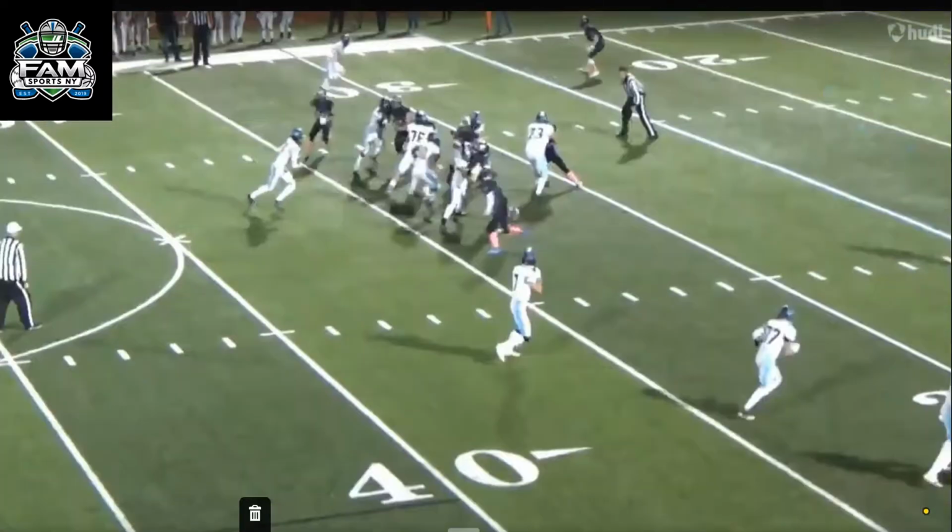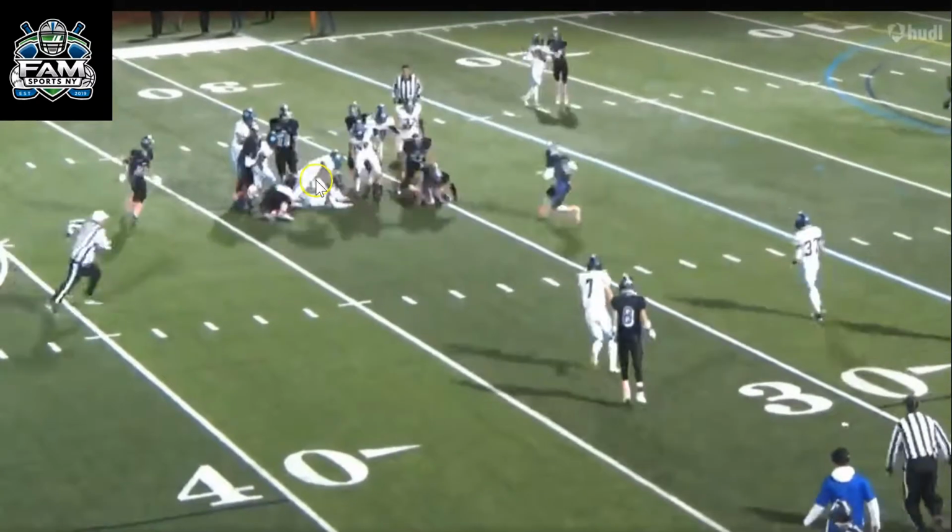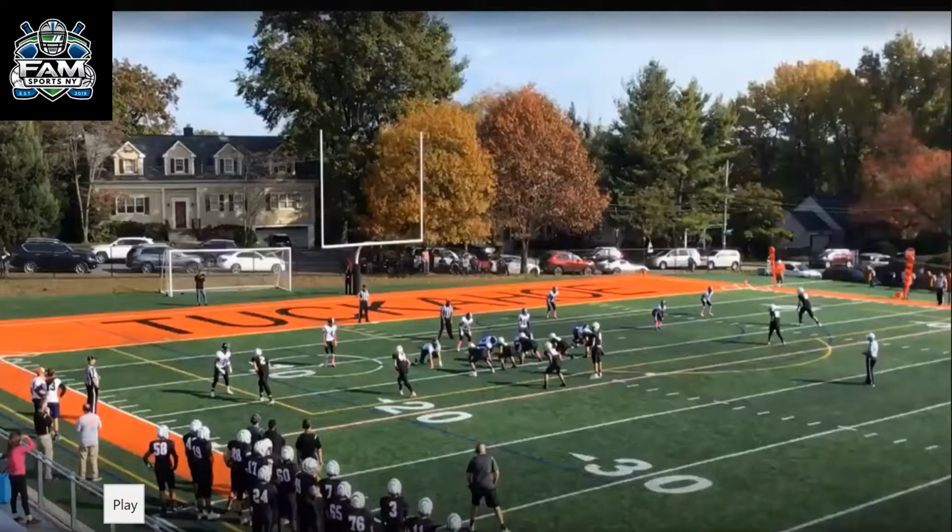If you go back, this looks like a well-blocked play. And even the offensive lineman's getting under his chin. But he shows his strength in his legs, and his hands are inside, so he's able to control the lineman and get off. That's a good job. Okay? Let's go to another play.